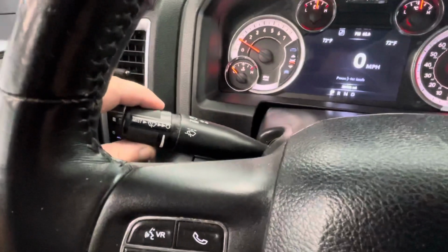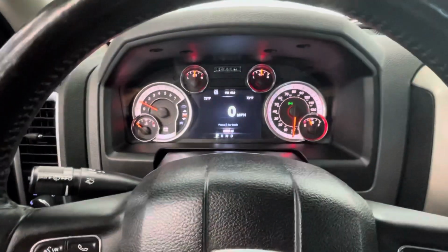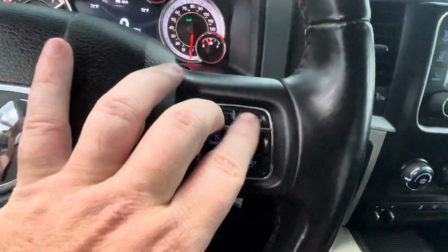Wiper controls, high beams, turn signals on the left stem. Does have Bluetooth. This is for your customizable center display. We also got the ability to select any gears.